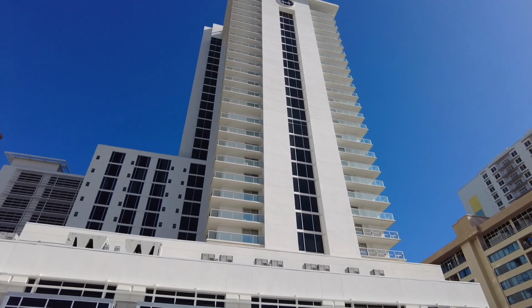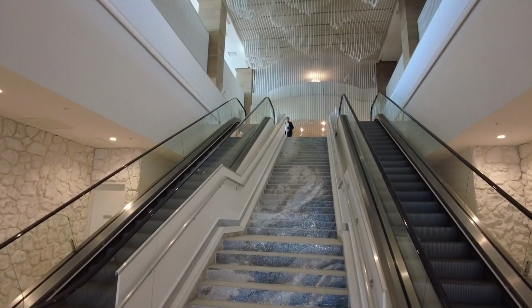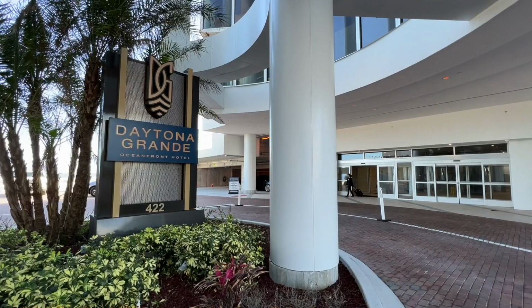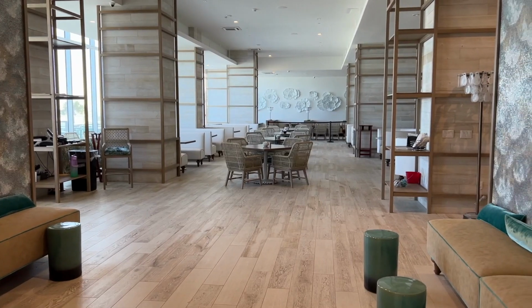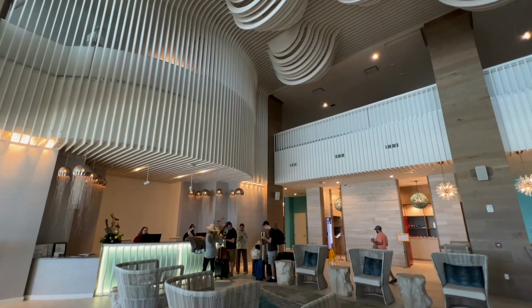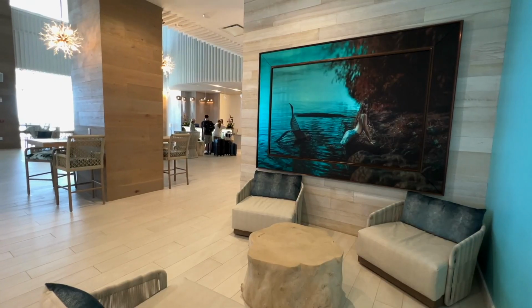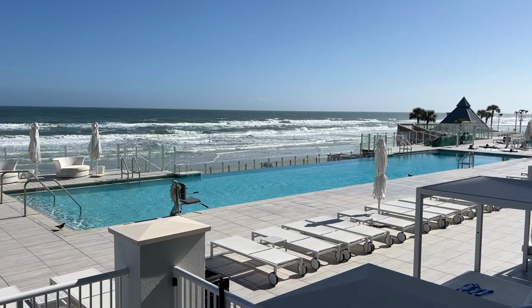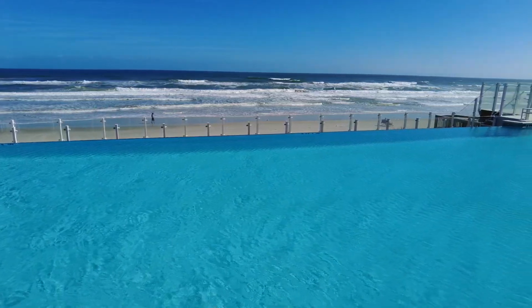Rising a whopping 27 stories above the surf and sand is one of Daytona's newest hotels. And when I say new, when we visited this property in mid-January of 2022, it was apparent work was still being done. But if you can overlook some of the unfinished parts, this might be a good option for you, especially if swimming is on your agenda. What sets this hotel apart from all the others, this is the only hotel in Daytona with an infinity pool.